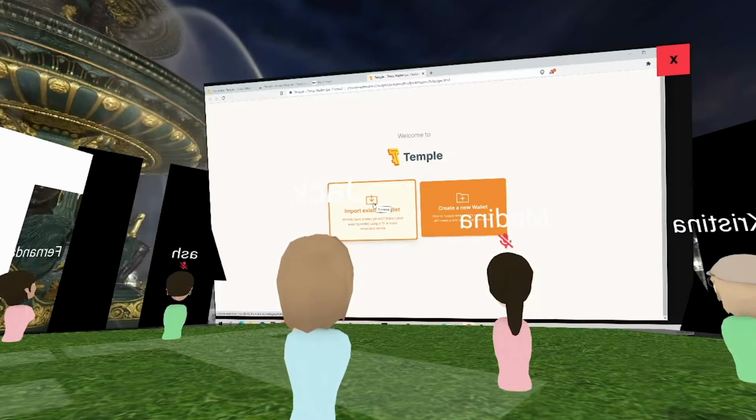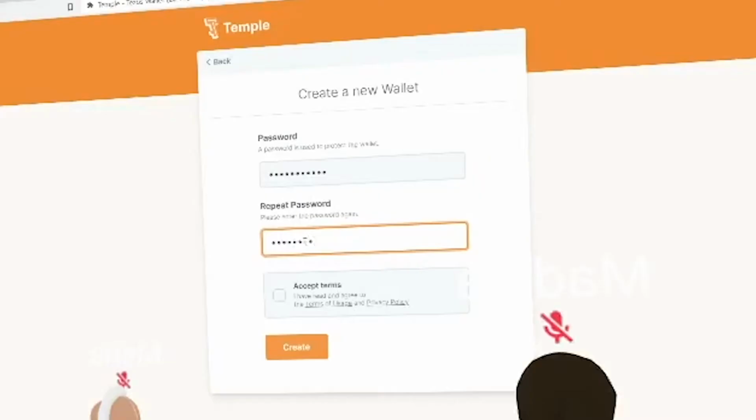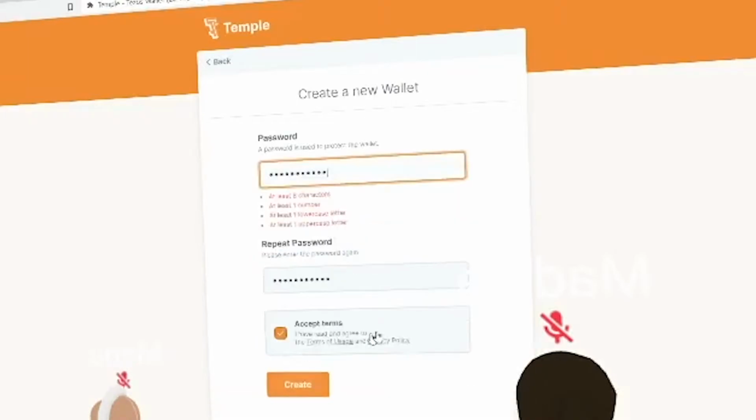So I'm going to do this now and share my screen, but I'm going to burn this account, so don't worry about it. Okay, so put a password in. I'll just write it down so I can remember it. And then accept terms. Create. Oh, so it's got to be 8 characters.